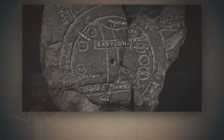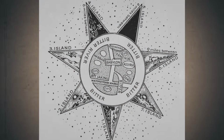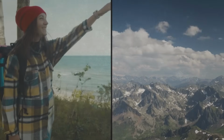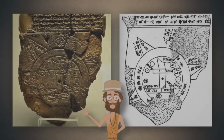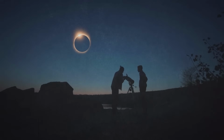The map is surrounded by important geographic features: Susa to the south, Urartu to the northeast, and Haban to the northwest. Beyond this area are triangular regions that researchers believe represent unknown lands or mountainous regions. The map is surrounded by a salt river called the Bitter River, which they believe ran across the entire planet. Mythical inscriptions mentioning the creation of land and sea by the god Marduk are also noteworthy, making the map not only a geographic but also a cosmological artifact.